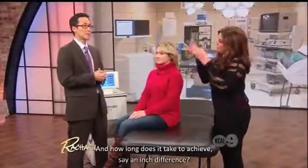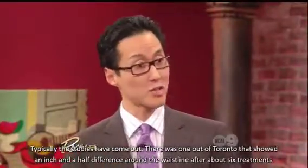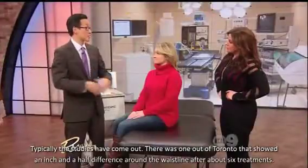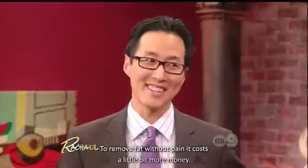And how long does it take to achieve, say, an inch difference? Typically, the studies come out of, there was one out of Toronto that showed a 1.5 inch difference around the waistline after about 6 treatments. And each treatment takes about a half hour. Costs about $200 to $300. So it's not cheap. To remove fat without pain, it costs a little bit more money.